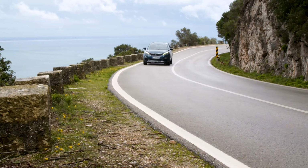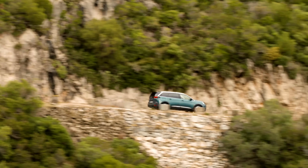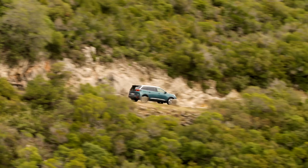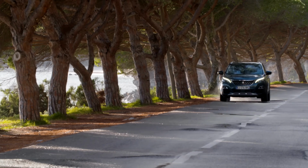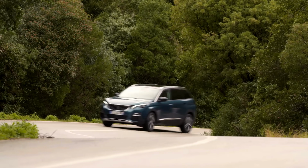On the whole, the 5008 handles pretty well for a big car, though being slightly longer means it's not quite so agile as the 3008, though this doesn't really matter. That extra length in the wheelbase does seem to improve the ride somewhat. It's quite impressive over bumps, actually.